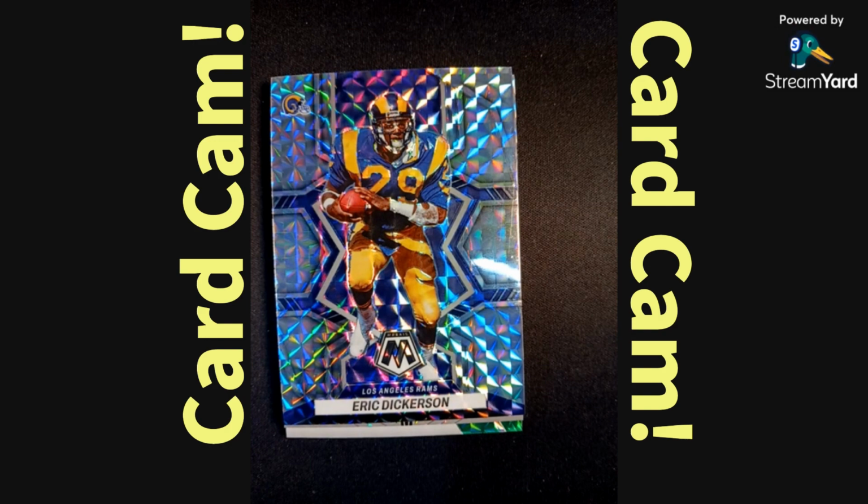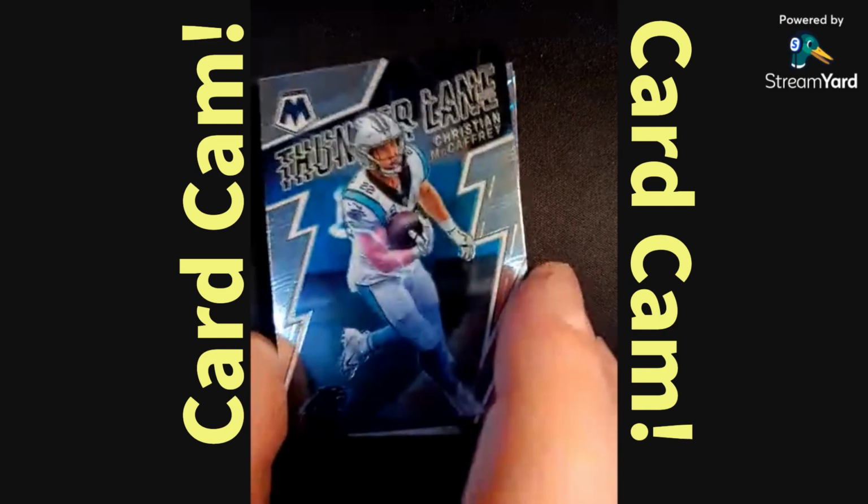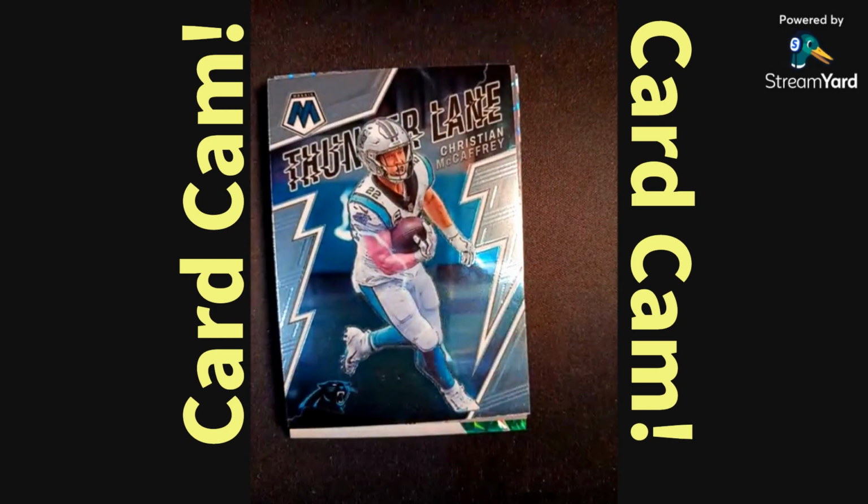Up next, we've got a more modern player. We've got Christian McCaffrey in his Carolina Panthers days. This is a 2022 Panini Mosaic Christian McCaffrey Thunder Lane. Pretty common insert from Panini. Another nice sale. His 49ers stuff does sell better now, at least for me, but I still sell some of his Carolina Panthers cards as well.